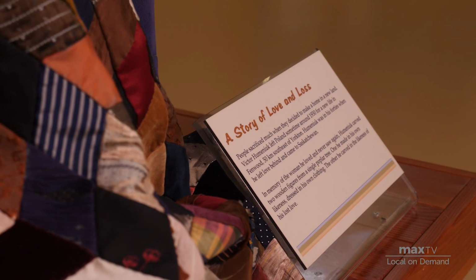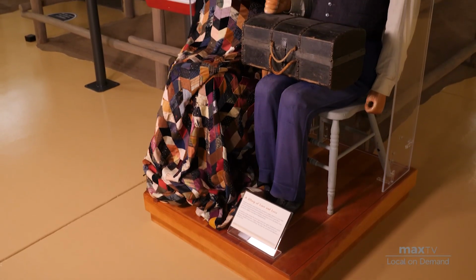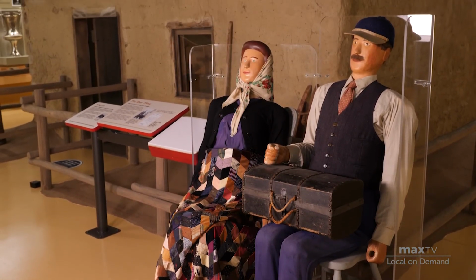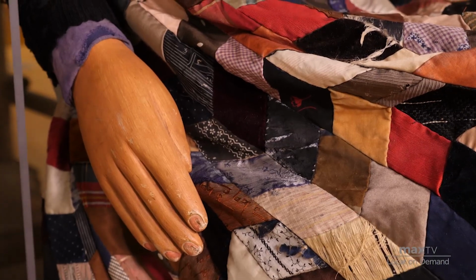One of my favorite exhibits here at our museum is our love story couple. There was a gentleman by the name of Victor Helmanek who had immigrated to Canada from Poland, and unfortunately he left his girlfriend behind. When he arrived here, he carved a figure of himself and of his girlfriend from a single poplar tree as a way to remember the lost love that he left behind.